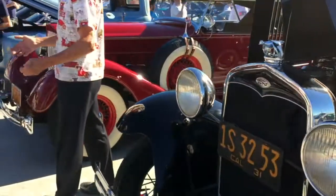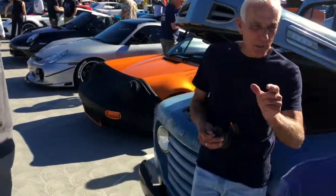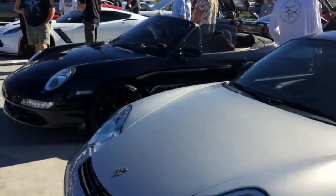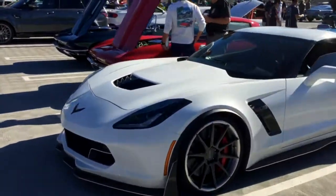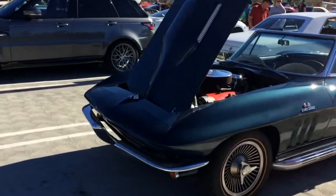Great looking little Ford, Packard. One of our regulars, this Ford truck. Porsche, another one. C7 Corvette. The car's had a lot of work done to it. A couple of older Corvettes there. This one with a 427, which is kind of cool.